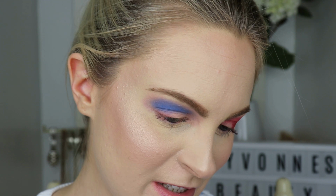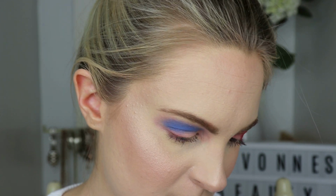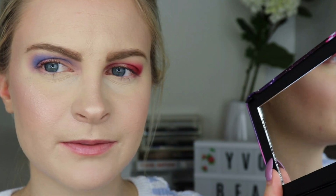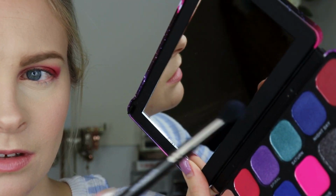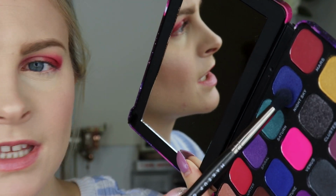Right, and then using the same brush. I'm not using many brushes today. I'm lazy, and you don't think you need to use a million brushes all the time. And these ones I'm using are really good. I'm going to dip then into Night Sky. Oh, look, there I am. Just, what should I do? Just there.